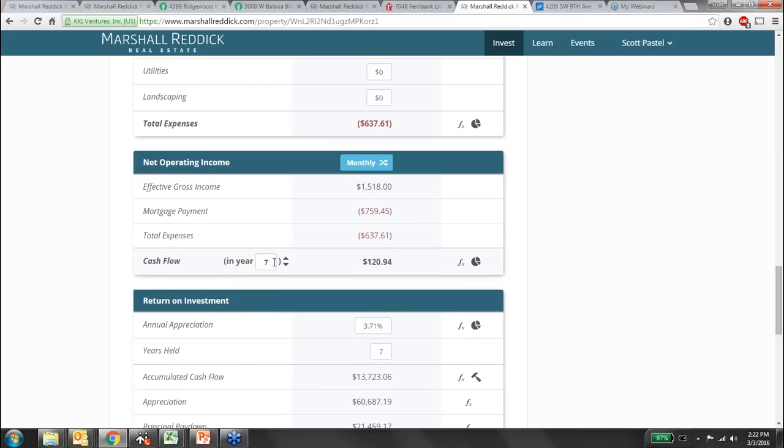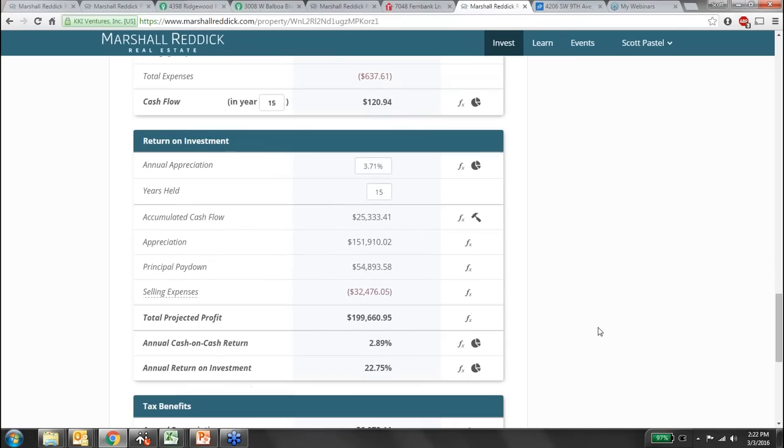Now let's look at this on a 15-year example. Same exact numbers we were looking at. I just screen captured it on the slide we were looking at. But we can see how the numbers change depending on how many years we hold this property. And of course, the longer we hold it, the higher return we're going to get. So if we go back to 15, we get down to selling expenses.